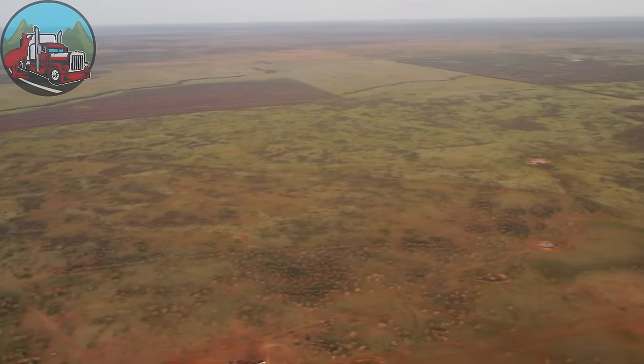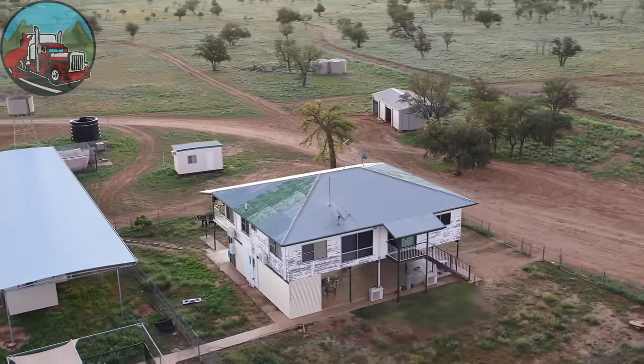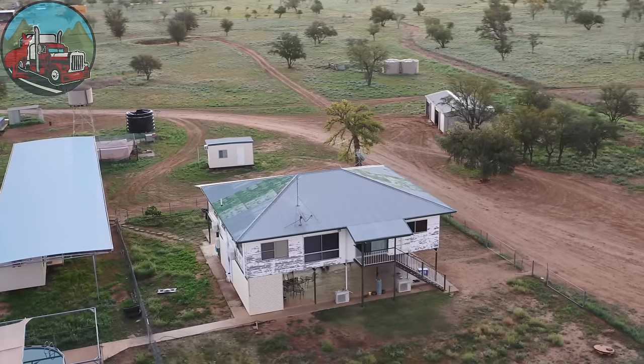There you go, there's the first trailer loaded, and just to give you a bit of an aerial view of what the farm looks like.